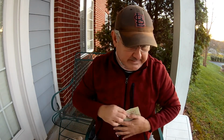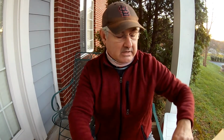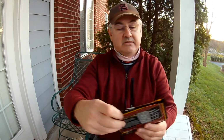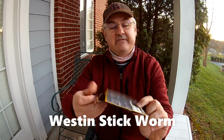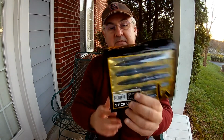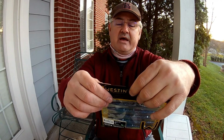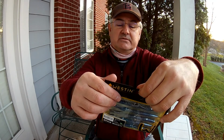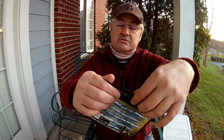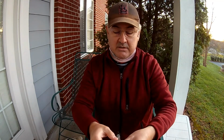All right, so next up in the box, we have this Westin stick one. This is a black and blue color. It says 5 inches or 12.5 centimeters, and looks like there's five of them in here. It says hook slots in the back and belly for easy rigging, weedless design, ideal for wacky and Texas rigging, EWG worm hooks. Full salt infused heavy body for weightless rigging.